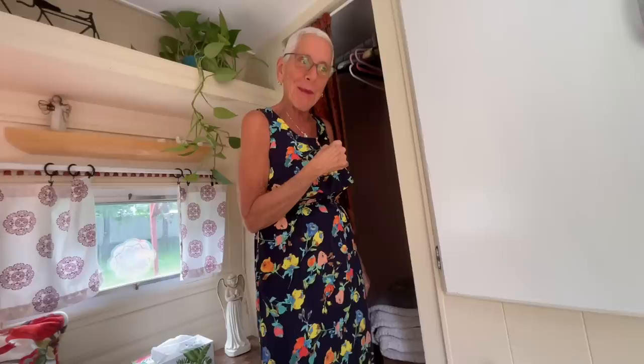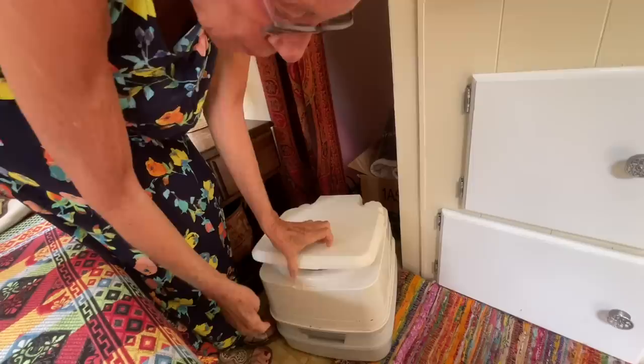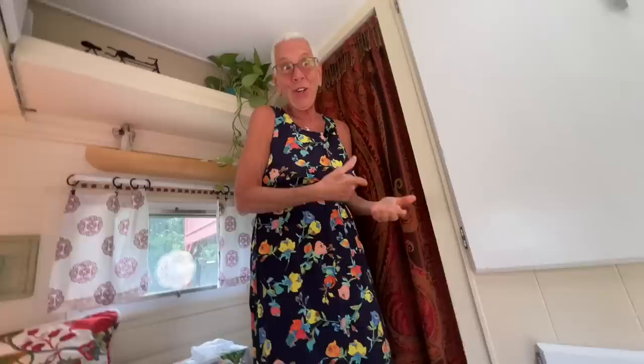And another thing, it came with this porta potty. I've never used it. It's got some cobwebs on it, but it did come with it. It's one of those cassette toilets. You know, she included that, which was wonderful.